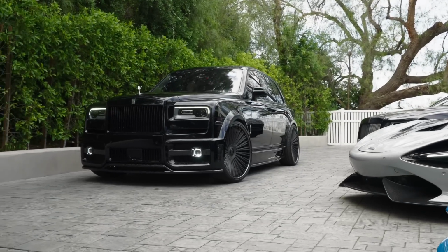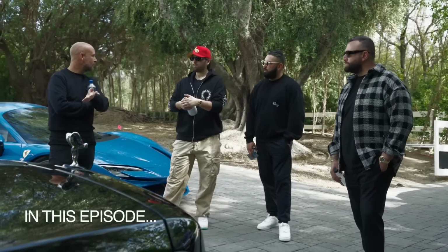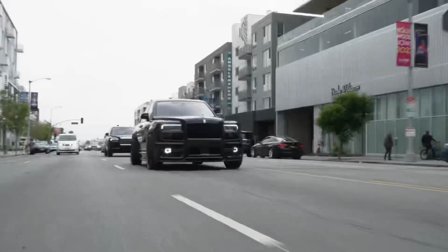Like 250 hours of work. Came out even sicker than I could have ever dreamed. So we spent 100,000 on making the front bumper, and I didn't like it, so I made it again.